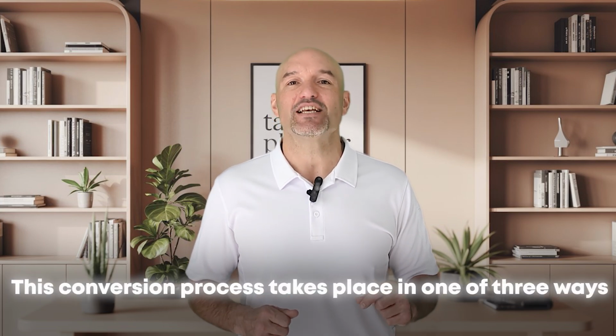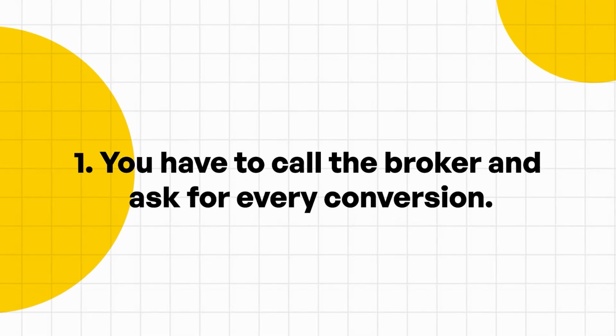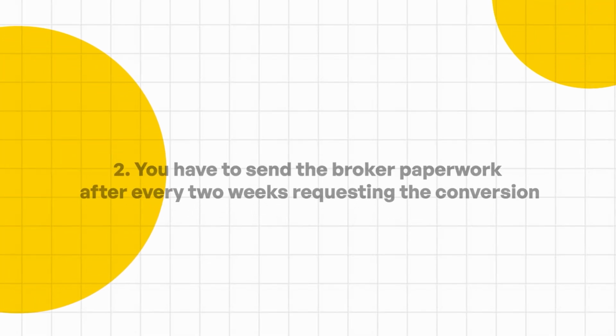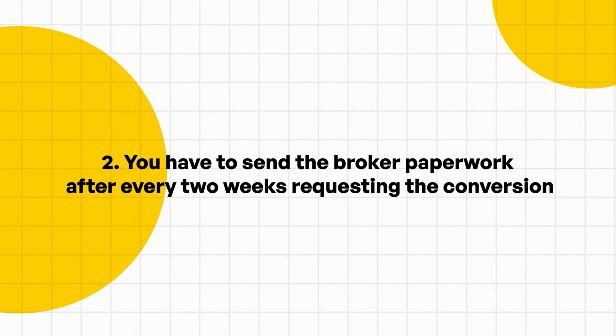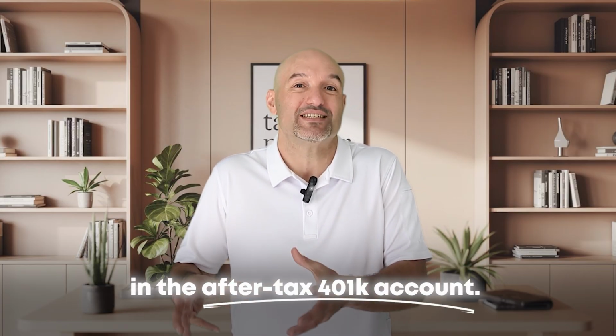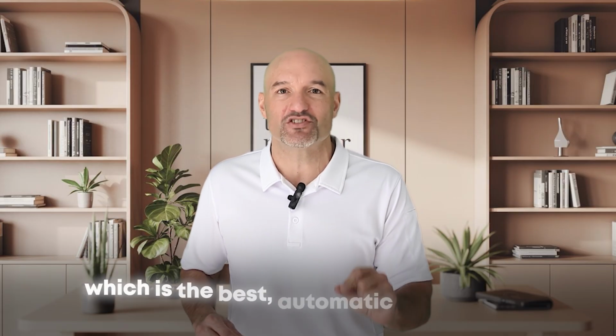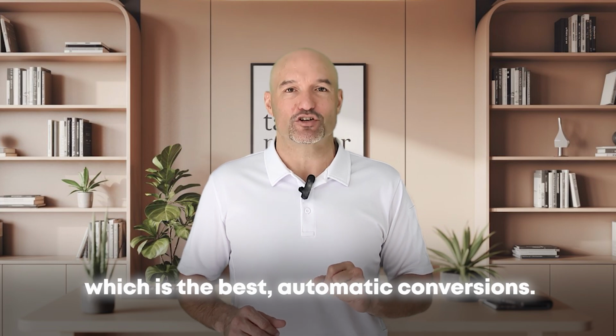This conversion process takes place in one of three ways. One, you have to call the broker and ask for every conversion. Two, you have to send the broker paperwork after every 2 weeks requesting the conversion. Both of these options are a little bit tedious and annoying, but tax-free growth makes it worth it. If you don't convert the funds to Roth, you will have to pay tax on the earnings in the after-tax 401k account. Now, hopefully your brokerage offers the third option, which is the best: automatic conversions.